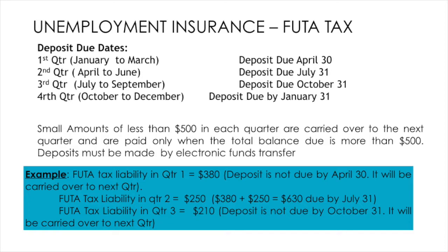Small amounts of less than $500 in each quarter are carried over to the next quarter and are paid only when the total balance due is more than $500. Deposits must be made by electronic funds transfer.